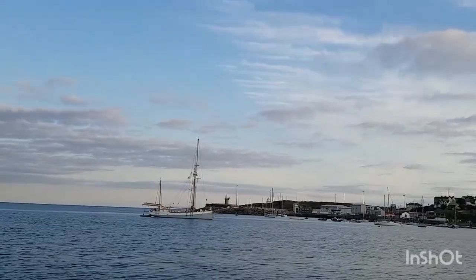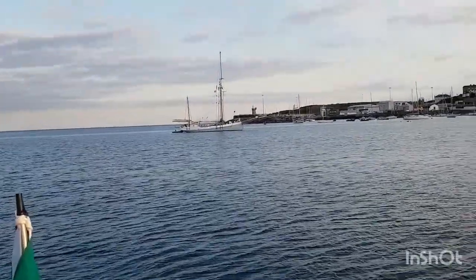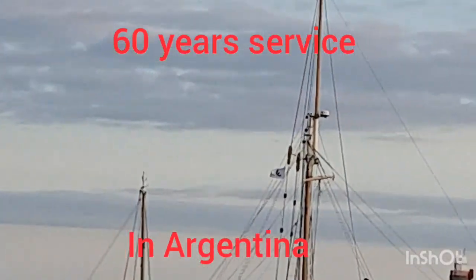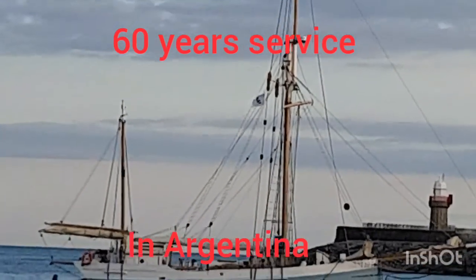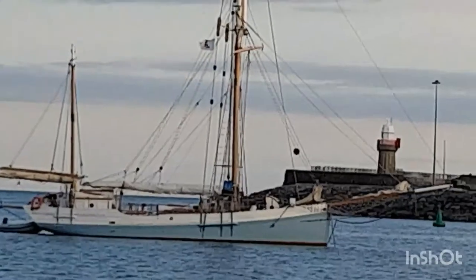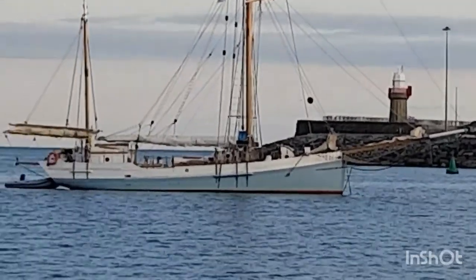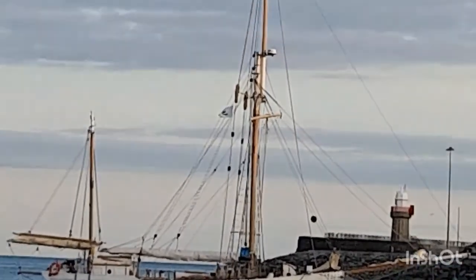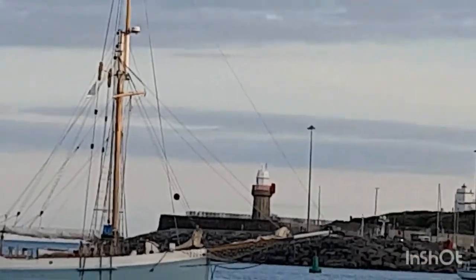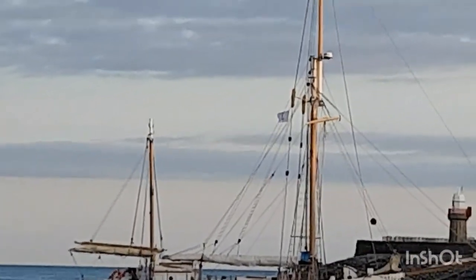This boat here beside us is called Yvonne. It is a refurbished old cargo trading ship, and in the past year or so it has been travelling all around Ireland selling its cargo, making deliveries to places, and according to Sail Ireland, it was here yesterday as well. But classic beauty.